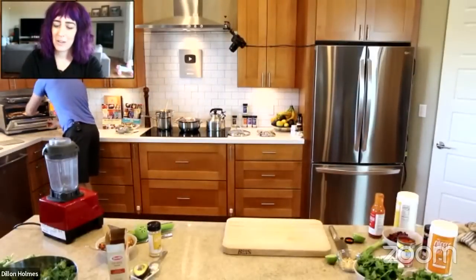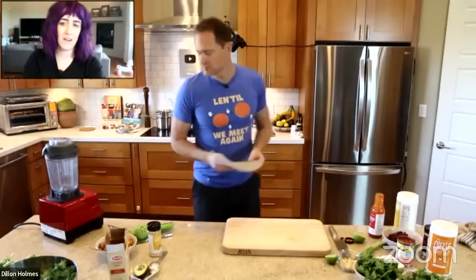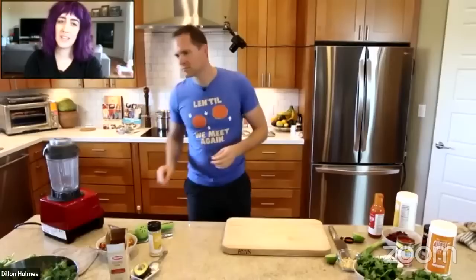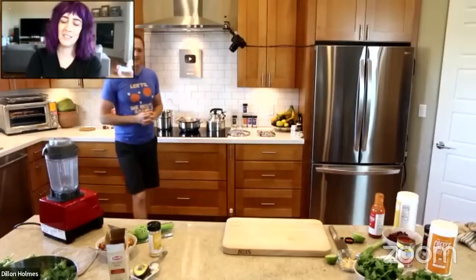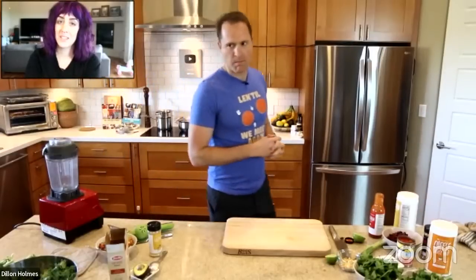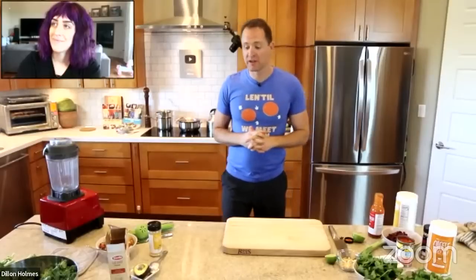So anyone that ever says that this way of eating or cooking is hard, I can't agree at all, because I think this is the most simple way to cook and eat that exists, and the cheapest. There you go. That's a pretty cool way to start.